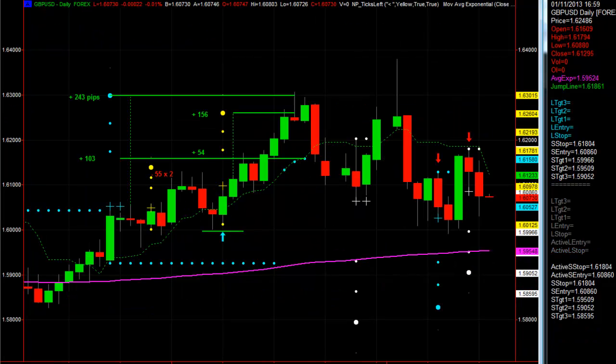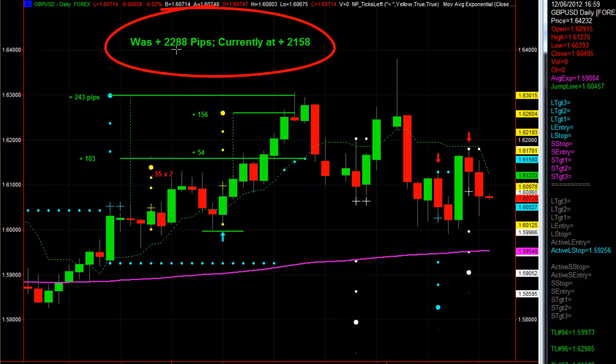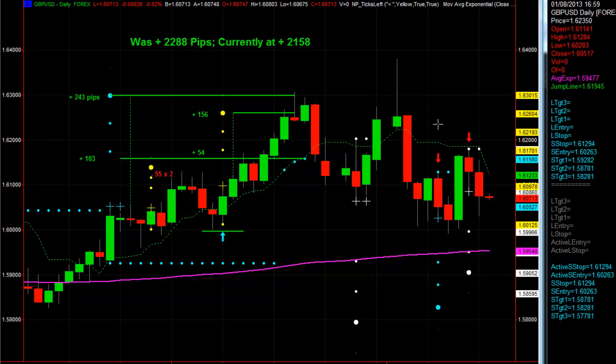All right, let's look at the pound US dollar next. So the pound US had 2,288 pips to finish the year. Currently it's at 21.58. Had a small losing trade. This blue one actually just occurred last week. Couldn't get traction and came back up, but it's being held. I mean, the jump line is containing the price. We're getting another attempt at it at a slightly better price.